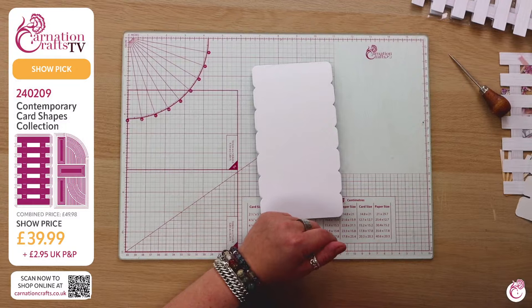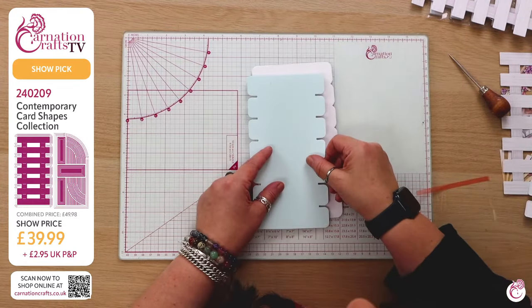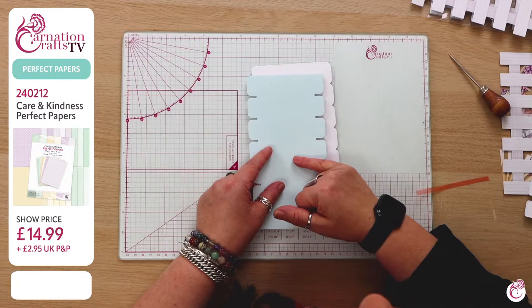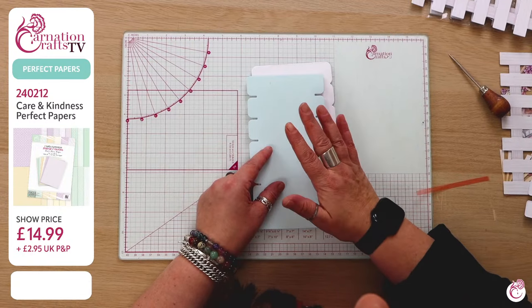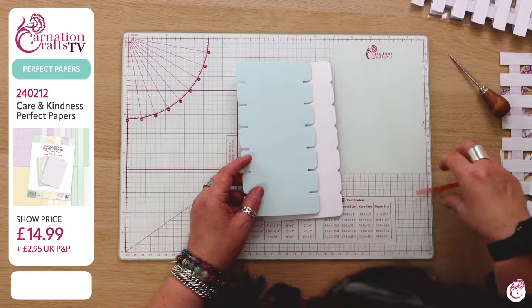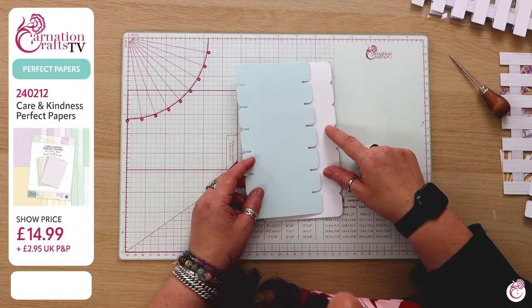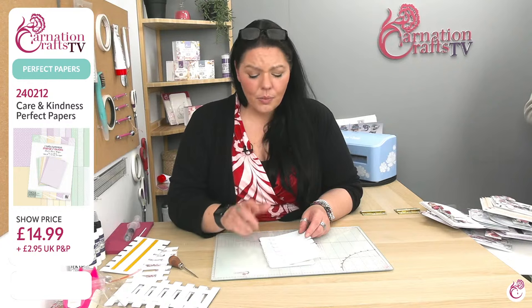Now I'm going to come in with some of those perfect papers, which have all got stuck together. That beautiful, it's like a Tiffany green, isn't it? It's very pretty. Don't forget your perfect papers. They really do help. And for those of you who have asked in the previous shows, the cardstock that I'm using for my base layer is a 350 GSM smooth cardstock from Carnation's website.